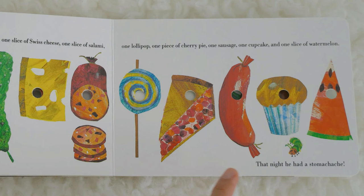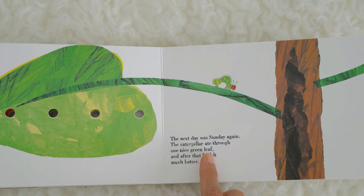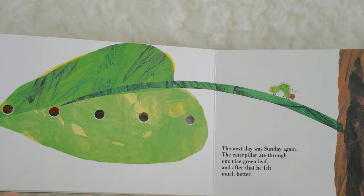That night, he had a stomach ache. My stomach is hurting because I ate a lot of food. See, it's not good to eat a lot of food because your stomach might hurt. The next day was Sunday again. The caterpillar ate through one nice green leaf. And after that, he felt much better. Yay! Our caterpillar feels much better now.